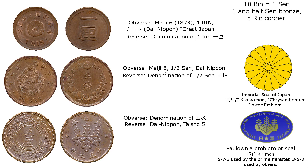Then originally, early on, they had the Han-sen, the 1/2 sen coin. Later on during the Taisho years, they changed that to 5 ren, which was the same face value. I'm not entirely sure why they changed that.